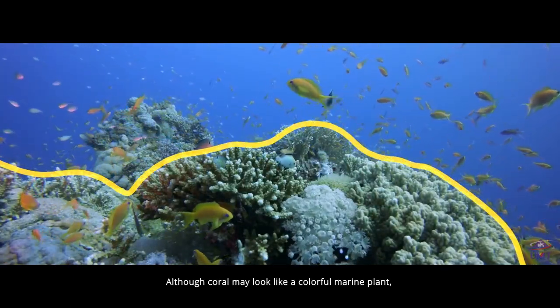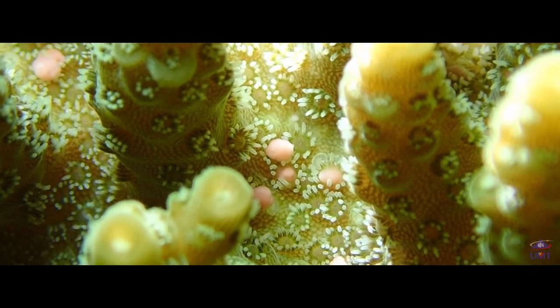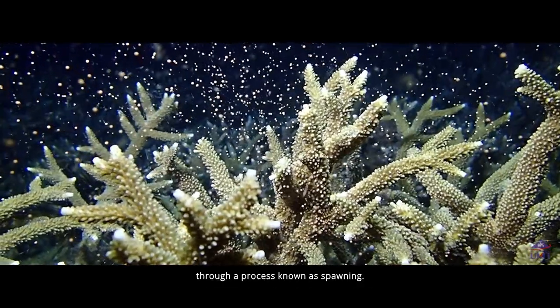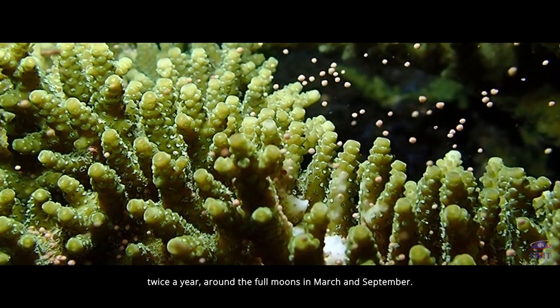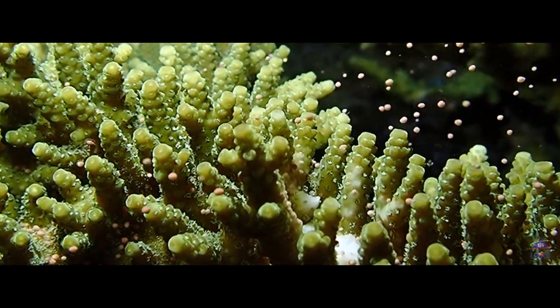Although coral may look like a colorful marine plant, it is actually an animal. Corals, like all animals, can reproduce sexually through a process known as spawning. This exceptional and breathtaking marine event takes place twice a year, around the full moons in March and September.